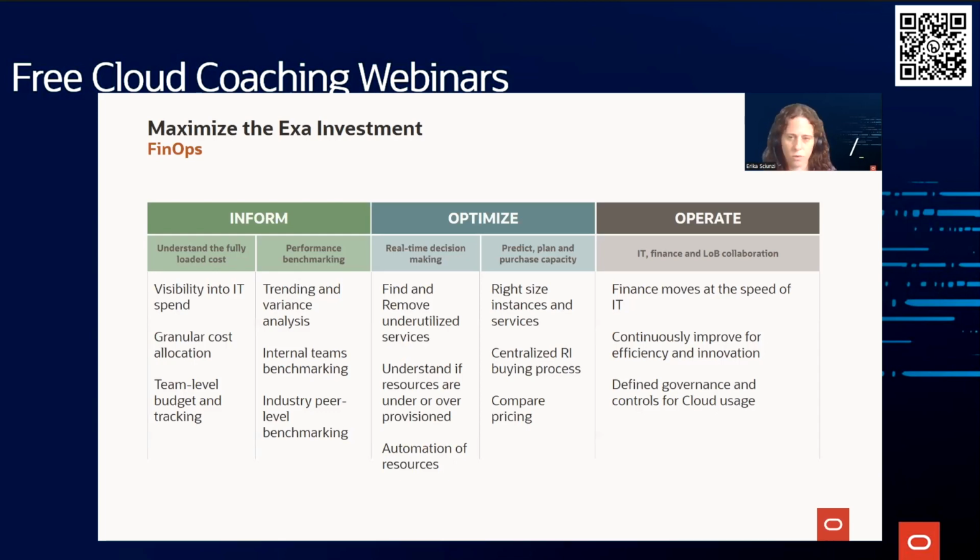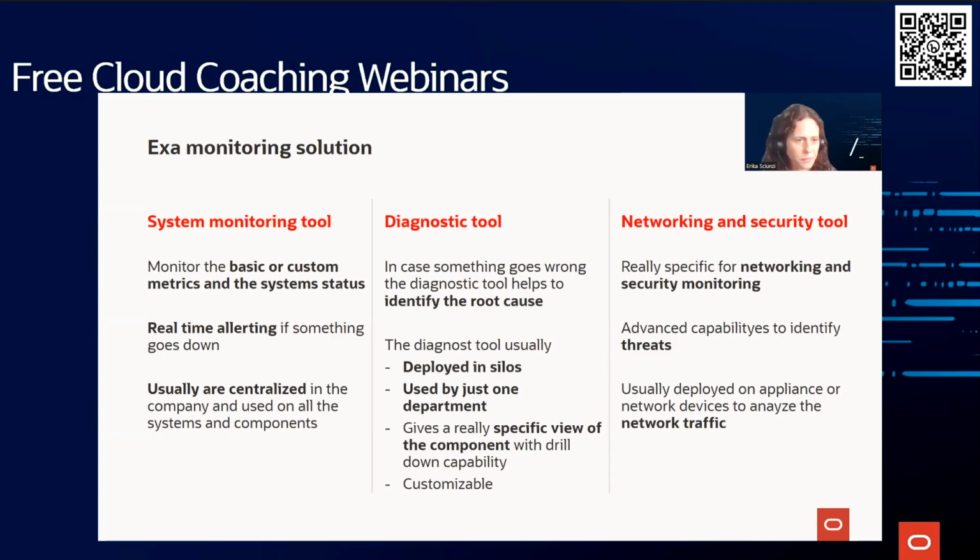So let's come back and focus on Exa. Please correct me if I'm wrong, but I see companies applying a system monitoring tool on Exa, and network and security tools, because those are part of company guidelines for monitoring and are mandatory for each company asset. And then there are diagnostic tools. Can you please write which is the most famous diagnostic tool that Oracle offers? Sorry, I don't see the chat, but I guess you guessed that it is Enterprise Manager. Enterprise Manager is one of the most established tools for monitoring Exadata, and I've never seen a customer who has an Exa without Enterprise Manager. It's something that has been there for years and is really established.